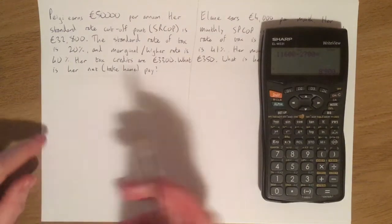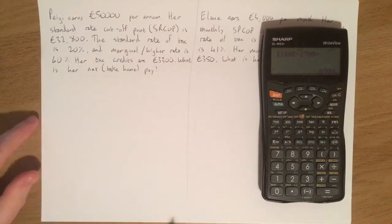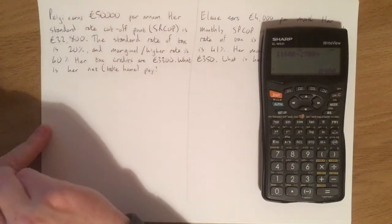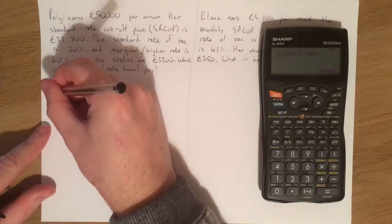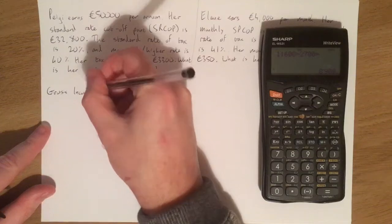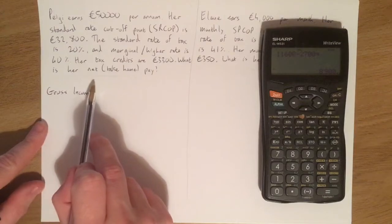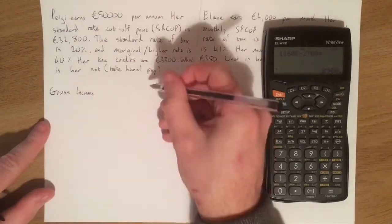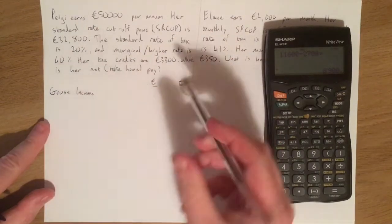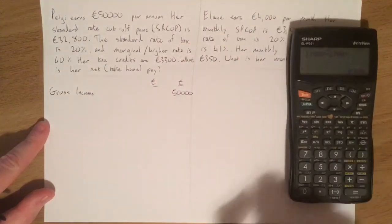Okay, so I'm just going to lay all these tax calculations out the same way, and the solutions I give to you will be laid out like this. So I've got what is called gross income. Gross just means before you take away anything. Net is after you take everything away. So gross income, I'm just going to give myself two columns here. Her gross income is €50,000. That's before I take any tax away.